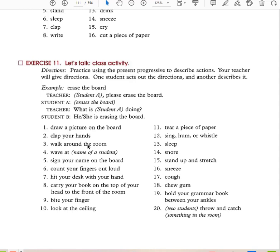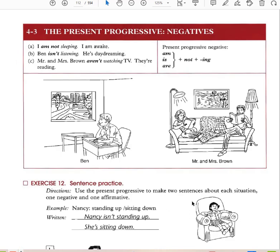He is walking around the room. I am waving at a student. I am signing my name on the board. He is counting his fingers out loud. She is hitting her desk with her hand. He is carrying his book on the top of his head. She is biting her finger. He is looking at the ceiling. She is tearing a piece of paper. He is singing, whistling, sleeping, snoring, standing up, stretching, sneezing, coughing, chewing gum, holding his grammar book between his ankles, all at the same time.